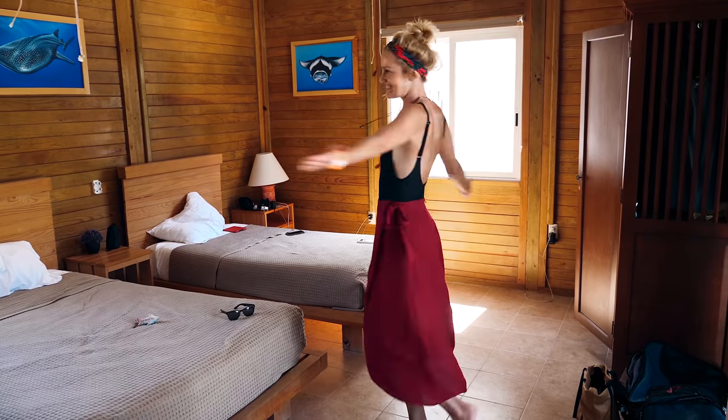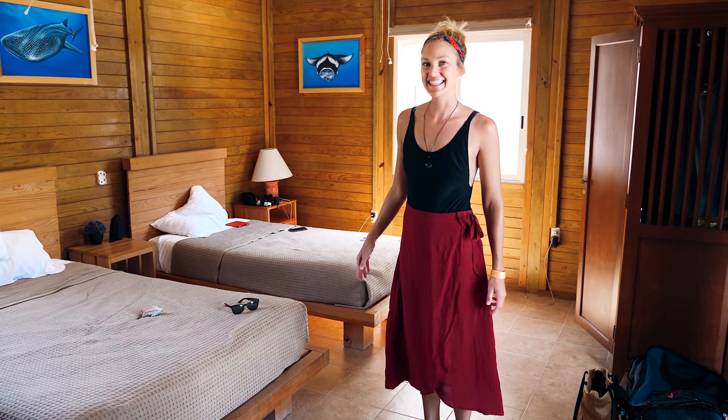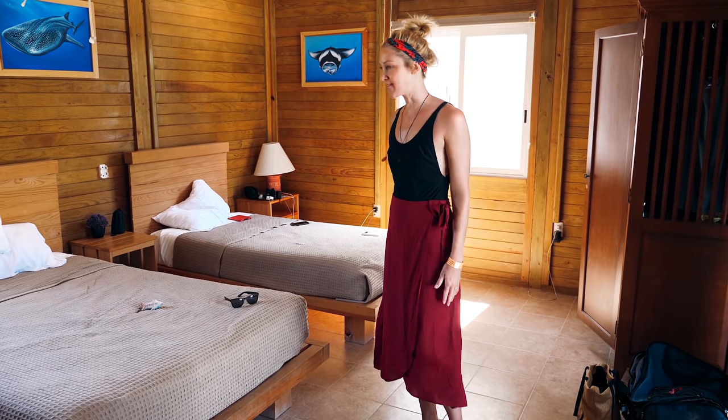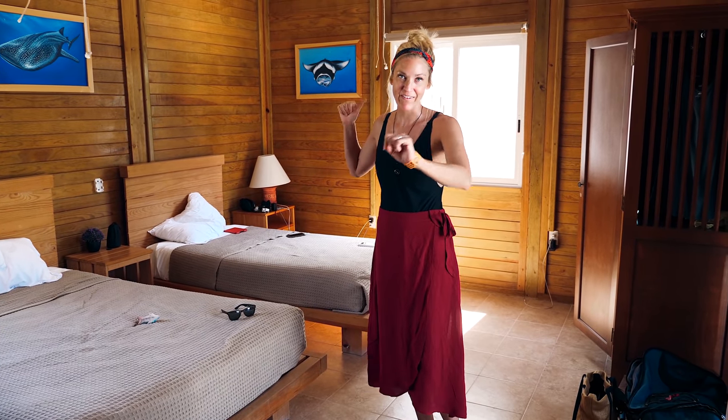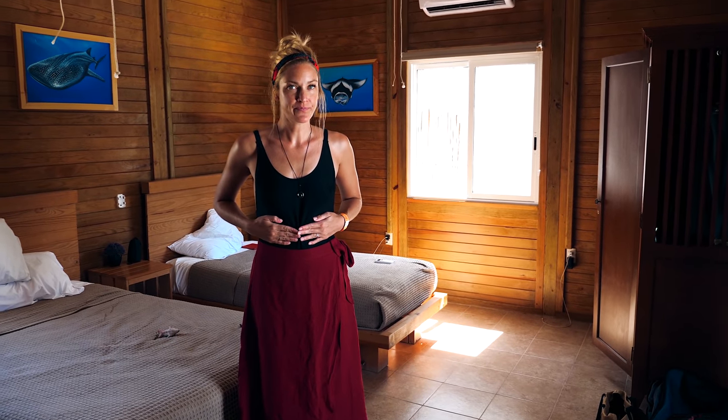Adorable little villa on the beach, and we thought you might like to see it. So come on inside. Ta-da! This is it! But this is all we need. And the fact that we are on the beach here is everything. And have air conditioning. Very important here in August. This is called Villas Encanto.